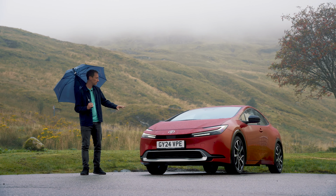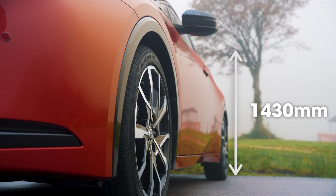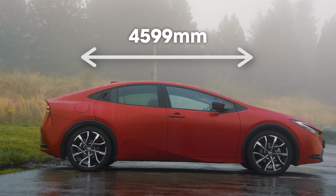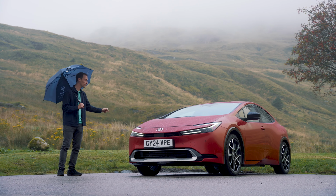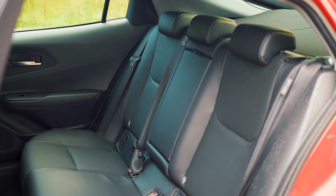And it's not just its appearance which has changed, the dimensions are different as well. So it's 50mm lower, it's 22mm wider, it's also 46mm shorter, but the distance between the front and rear wheels is actually 50mm longer, so it could be even more practical inside.